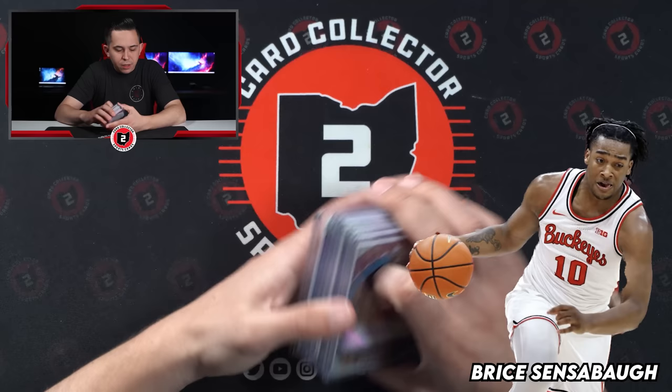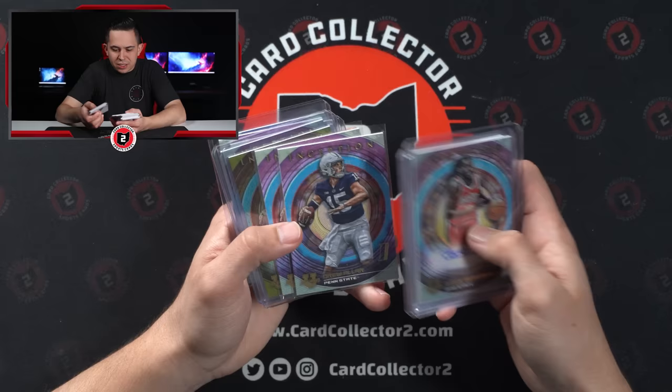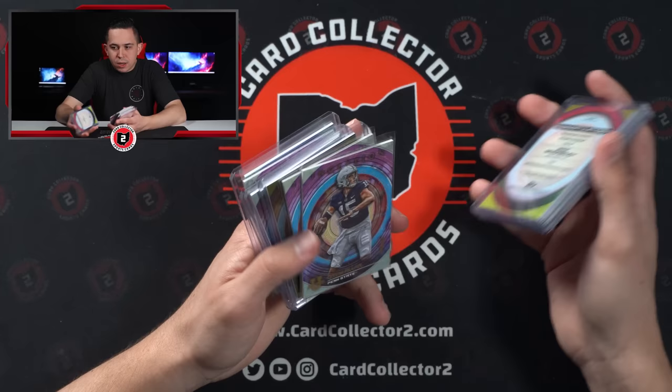I don't think it's Roddy Gale. I'd have to look at it, but the picture is actually wrong. I saw it on Twitter right when it came out, and I'm like, that's not Bryce Sensabaugh. That's someone else. I thought he was going to be a first-rounder originally, but we'll see.